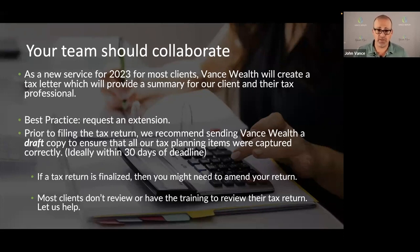We want to get a copy of it, so send us a draft tax return. The reason we want a draft tax return is that we want to have at least 30 days before the deadline, because if we get the final tax return and there are errors, then you might need to amend your tax return. And we know that's just an annoyance. It's a time waster. I don't know if it's an increase in audit risk, but at the end of the day, let's get a draft, let's review it, let's sign off and say, okay, we've checked everything, and then you can go ahead and file it.